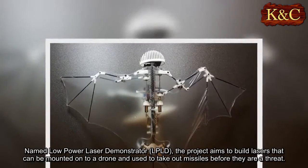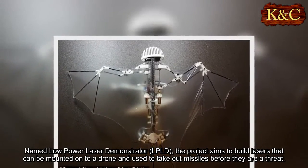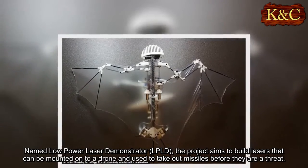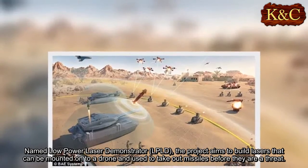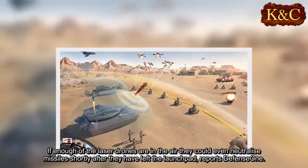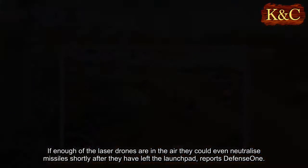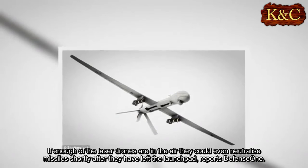Named Low Power Laser Demonstrator, LPLD, the project aims to build lasers that can be mounted onto a drone and used to take out missiles before they are a threat. If enough of the laser drones are in the air, they could even neutralize missiles shortly after they have left the launch pad, reports DefenseOne.